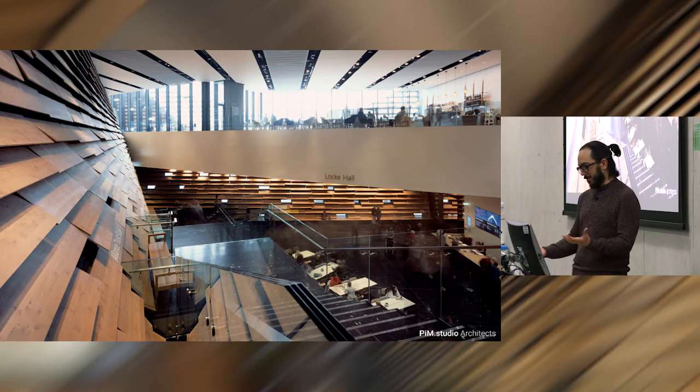And that's why, when you enter, it really is very, very simple. You have this very large public space and then a big staircase, which invites you to go upstairs in this sort of journey through the building and to enjoy the rest of it.